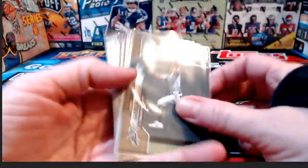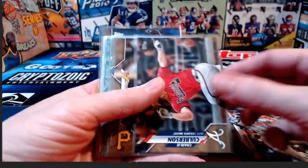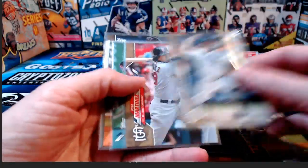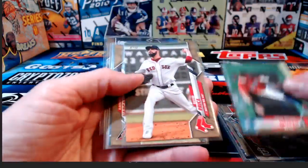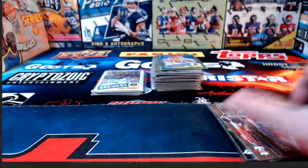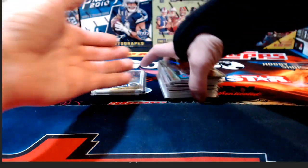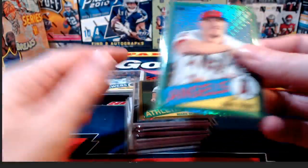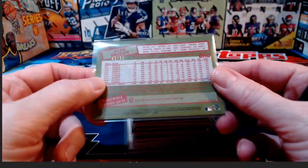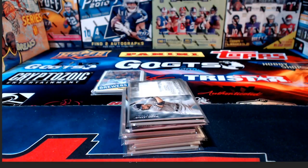Numbered to 2020. The White Sox, Pirates, Royals, Padres, Orioles, Braves, Pirates, Tigers, Cardinals, Indians, Red Sox, Diamondbacks, White Sox, Phillies, Dodgers. Each of those numbered to 2020. Of course, we looked at the specific numbering on the back as we pulled them originally. From the continuity packs, a Mike Trout green to 99 and to 50, a gold Mark McGwire for the A's.